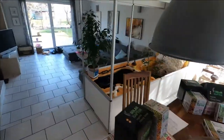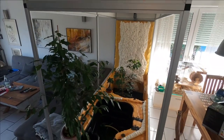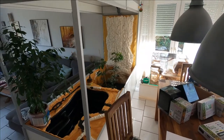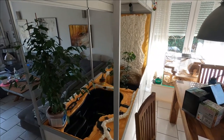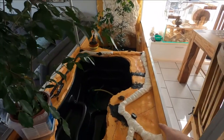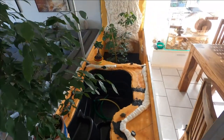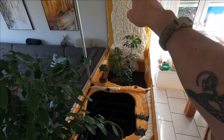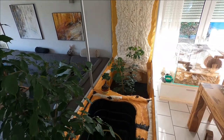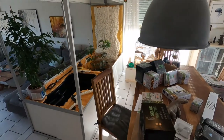I decided to have two basking spots in my enclosure. This is how it looks right now. There's a lot of work to do. Okay, the first basking spot should be over here at the pond, and the other one should be over there, maybe over a branch. So I decided to have two basking spots.